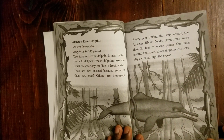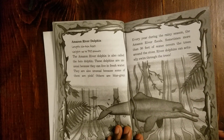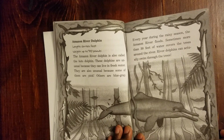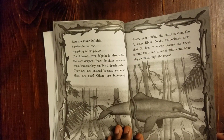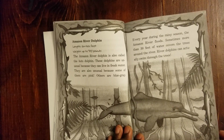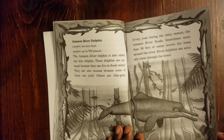Amazon river dolphins. Length 16 feet. Weight up to 350 pounds. The Amazon river dolphin is also called the Bottlenose Dolphin. These dolphins are unusual because they can live in fresh water. They are also unusual because some of them are pink.